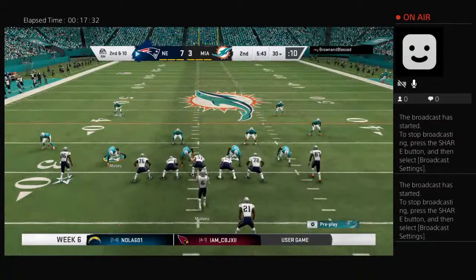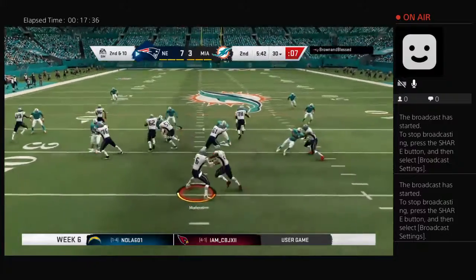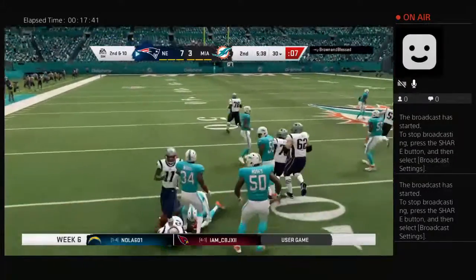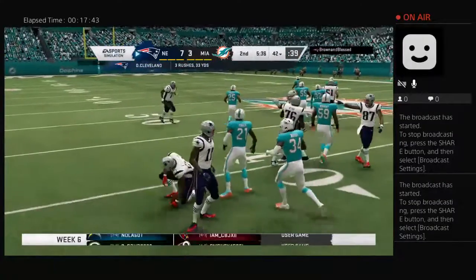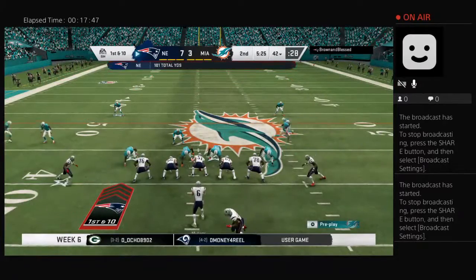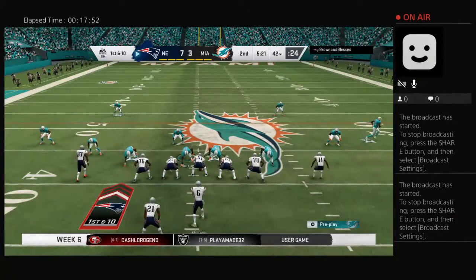Ball on the 30 as they come up second and 10. They'll run it now out of the gun. And they get him down, but not before he takes it across the 40-yard line. That goes as a gain of 11 and a Patriot first down. First down, Patriots.